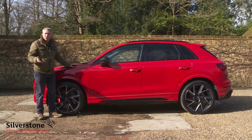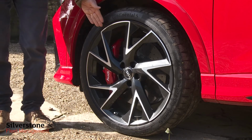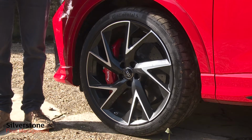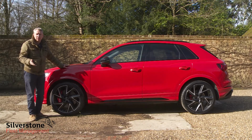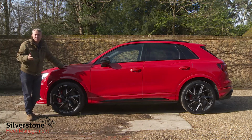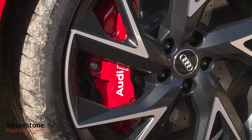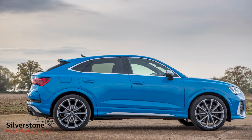In profile, you'll notice these pronounced wheel arches, which have been flared by 10mm and shroud the huge 20-inch 10-spoke star alloy wheels that are exclusive to this variant. The even larger 21-inch rims we have here are optional. If you've specified the optional ceramic brakes, they'll be designated by these evocative red calipers. With its sloping coupe-like roofline, the RSQ3 Sportback sits lower than this RSQ3, and its rising shoulder line is set further down than in its sister car, lowering the body's optical centre of gravity.